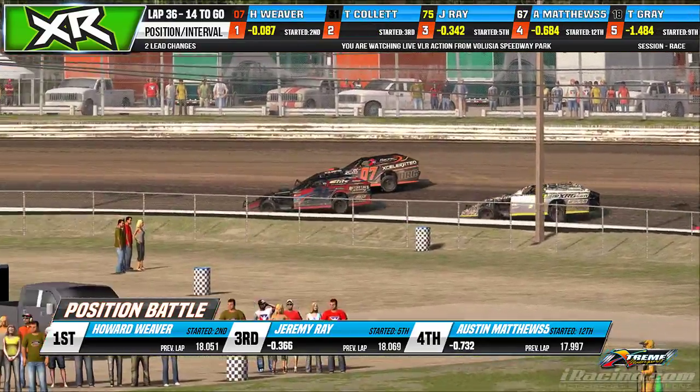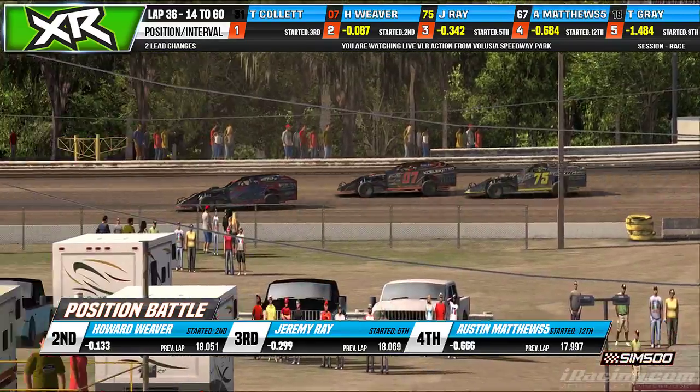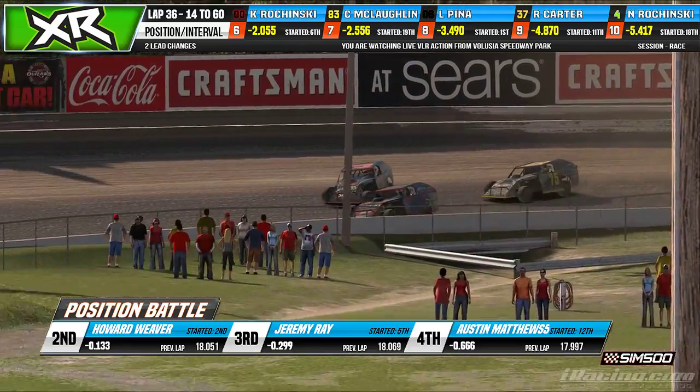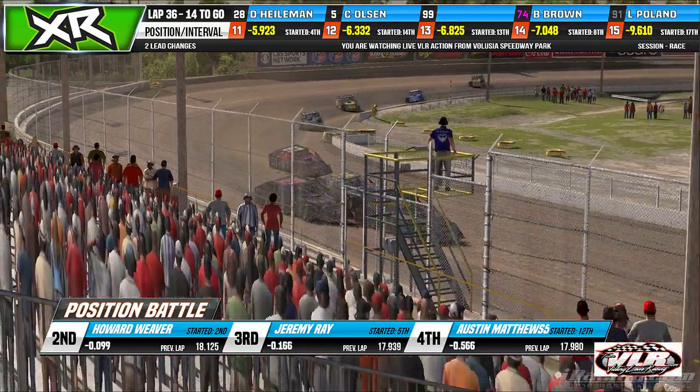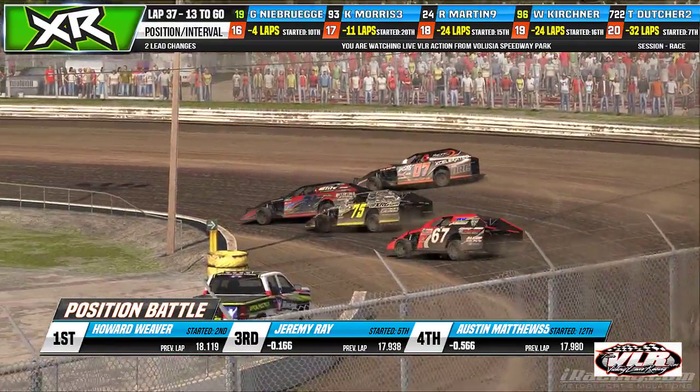Yeah, that time by separated by 8 1/1000ths of a second. Now Weaver getting a little loose off the corner there. He about made the pass there. And he's going to try it again off of 4. So now Weaver's took the adventure up to the top side. And he is making it work. He's there. Man, he is with 13 to go.